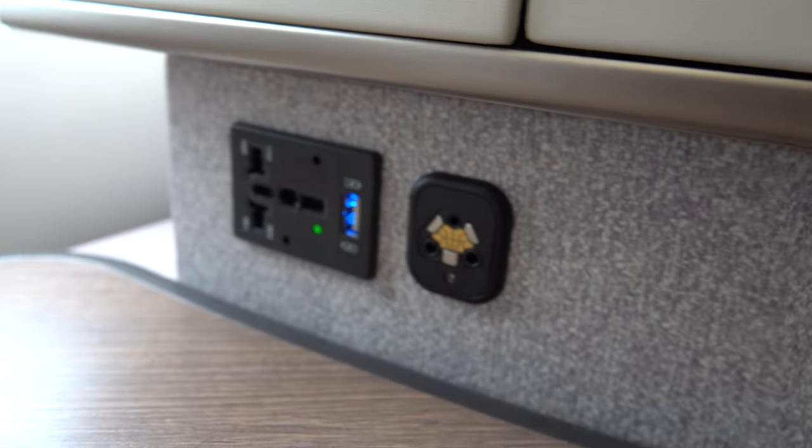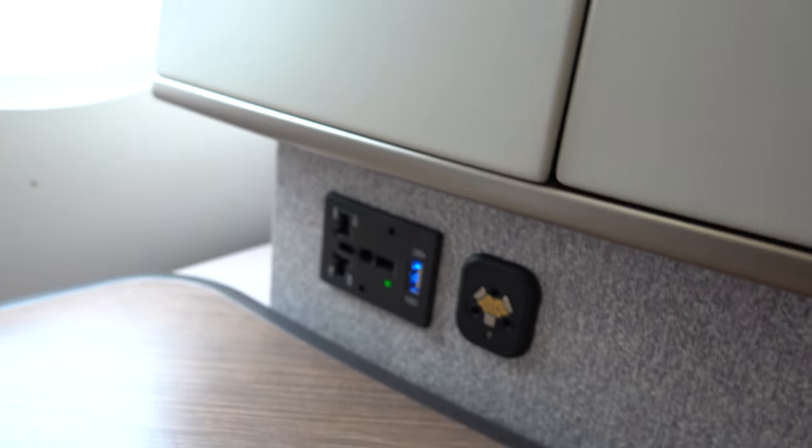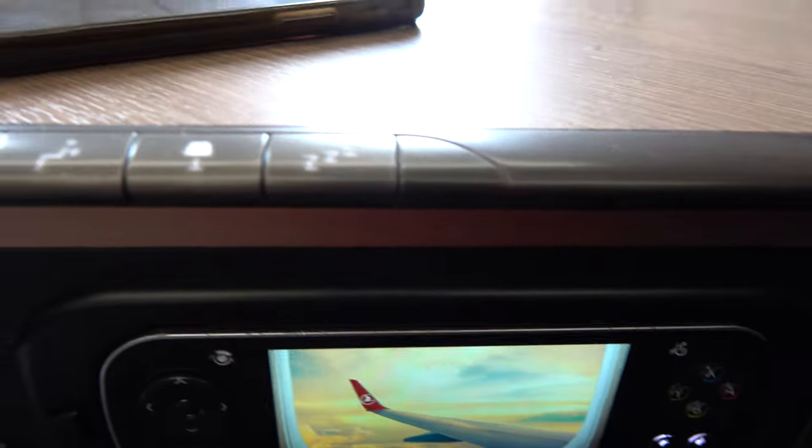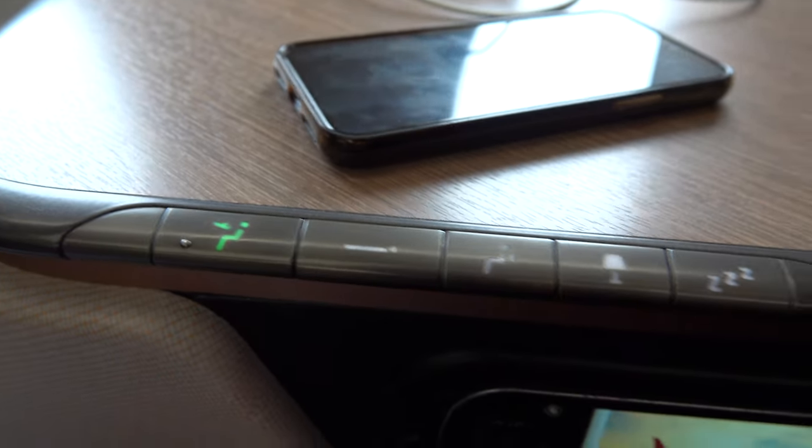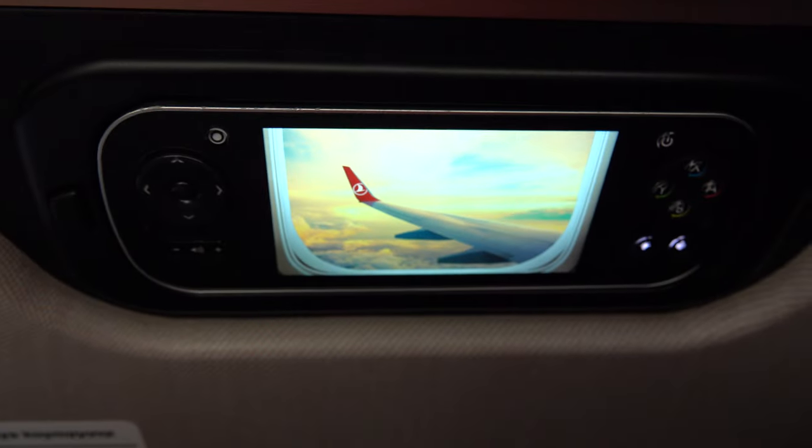So here's a look at the seat in detail. As you saw the cabinet, you've got a light up here. Here you've got the headphone jack, universal power outlet, as well as a USB port. Got a pretty large table there, the in-flight entertainment remote, and above you have the seat controls for the seat here.